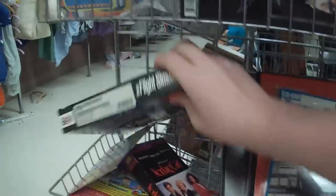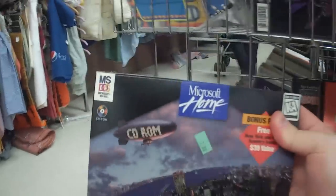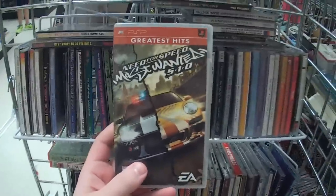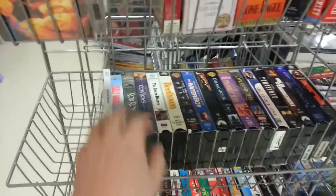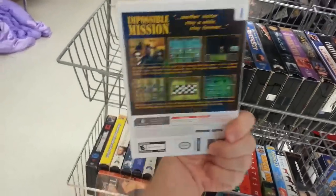Of course, something that I just can't pass up for $7 is Microsoft Flight Simulator. This is version 5.0 for DOS. Really cool, I actually did not have this version. Also found Need for Speed Most Wanted for the PSP, but of course, the disc is not inside. Jerks! Oh hey, Impossible Mission for the Wii? I had no idea they remade this game.